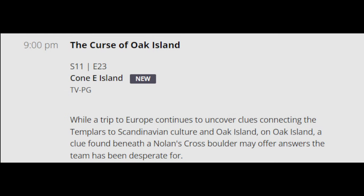Next time on an all-new The Curse of Oak Island, Season 11, Episode 23, called Cone Island, the episode synopsis reads as follows. While a trip to Europe continues to uncover clues connecting the Templars to Scandinavian culture and Oak Island, on Oak Island, a clue found beneath the Nolan's Cross boulder may offer answers the team has been desperate for. You can watch the preview for that episode and all the other ones as of the date you're watching this in my Oak Island playlist, link in the upper right.